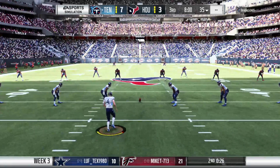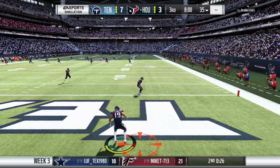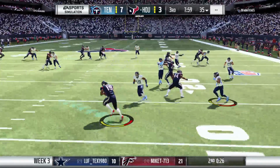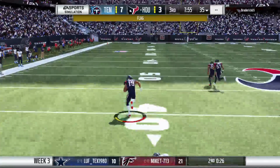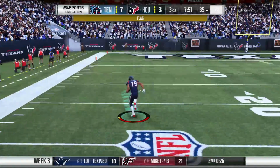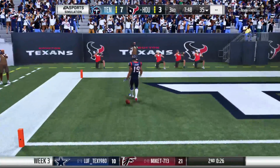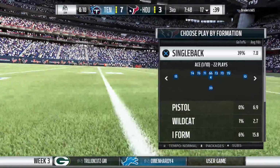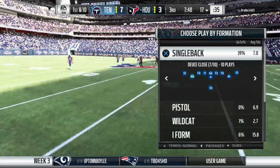Both teams appear ready for the fight ahead, and we resume action here in quarter number 3. This is taken about 7 yards deep. Twisting away. Oh, he's got some breathing room. And I think he's going to go. They're not going to get him. And he takes it all the way, but there is laundry on the field. A flag is down, and I think this one's coming back. I agree.